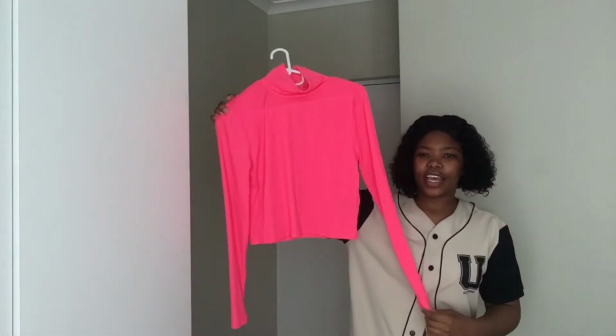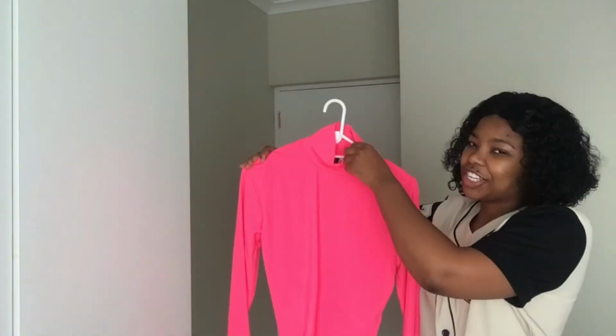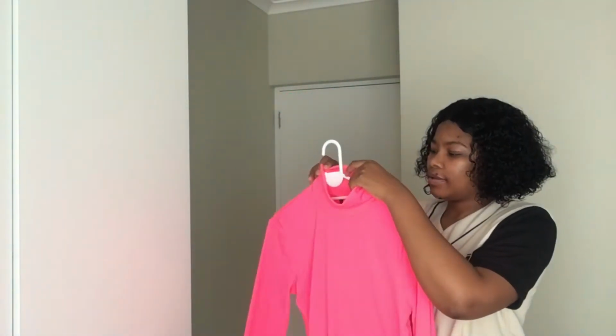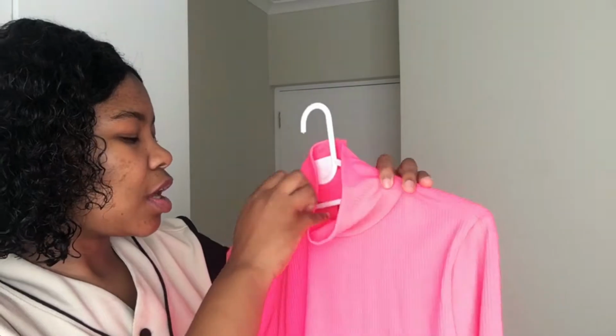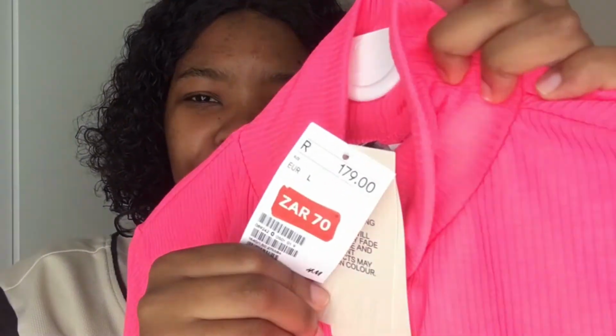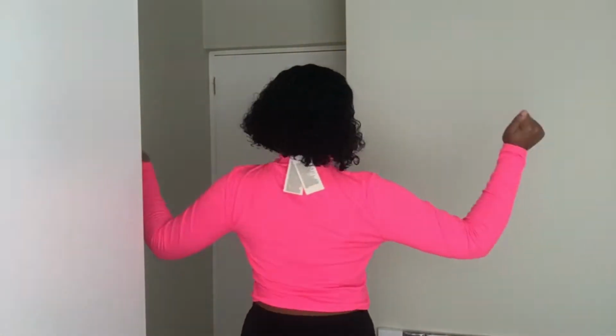This I got at H&M. I actually like this, guys. Like a polo neck, something croppy toppy. I love it so much. So I'm going to try this on. This was actually 70 rand from 180. So I've got this one. So as I said, I got this at H&M. It was 70 rand from 180. I actually like those, guys. I can't wait to wear it.